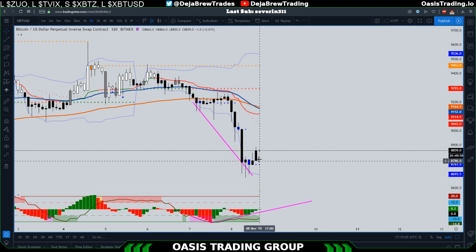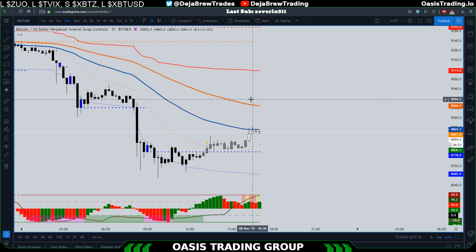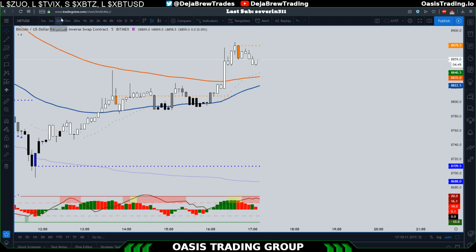So the 15-minute could easily get overridden by the 2-hour. The higher time frame is always going to have precedence over the lower time frame. And to answer your question, it does it a lot. You could trade solely based on the Momo divs and you would do all right.